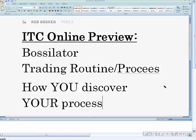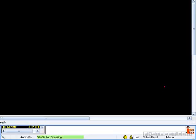Oftentimes you don't need a new trading system. Oftentimes you don't need a new set of indicators. Oftentimes everything that you have is enough. You simply need to put it all together, not just in a trading plan, but in a lifestyle that's appropriate for you.